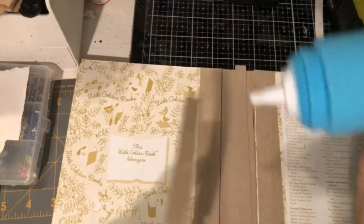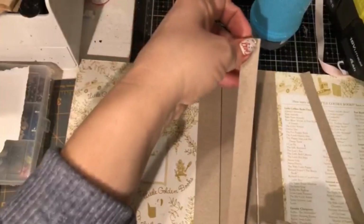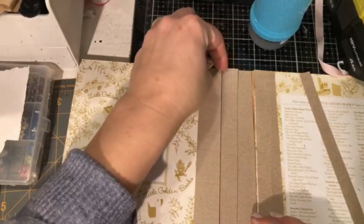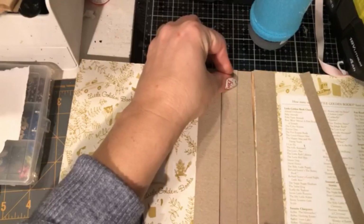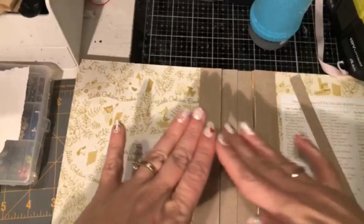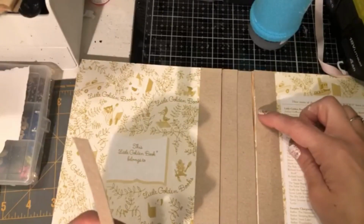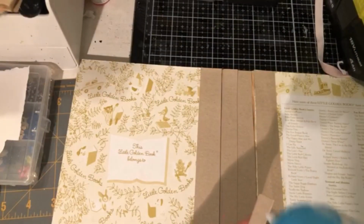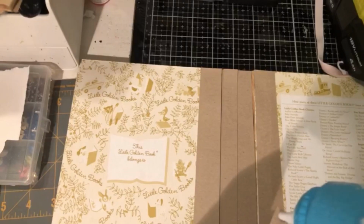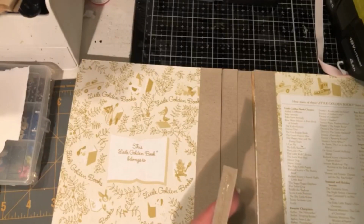Lots of glue. And we are building a spine, so you want to make sure you've got lots and lots of glue. I'm going to put one here. And then one kind of over to the end. And then that will create a little less of a divot in between the pages, which this chipboard is laying on top of this book. So there is quite a divot. And you can build it up as much as you feel you need to by just continuing to add layers of chipboard. It doesn't have to be perfectly level, but it is nicer if it's a little more level.